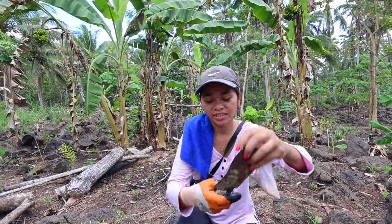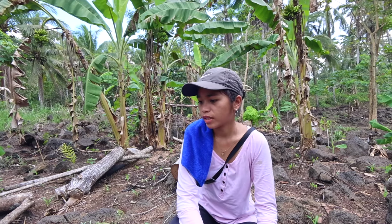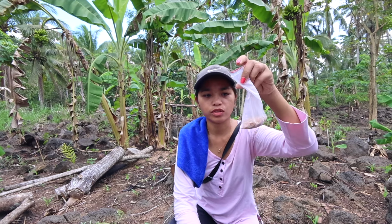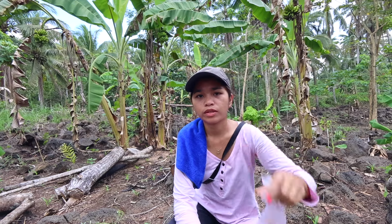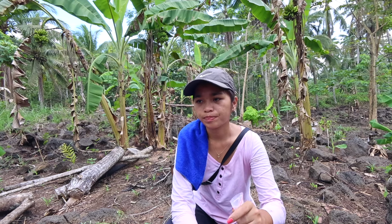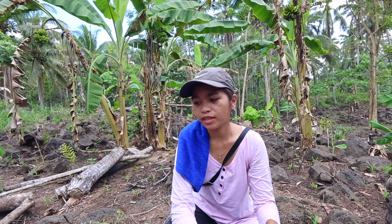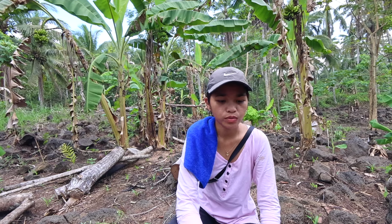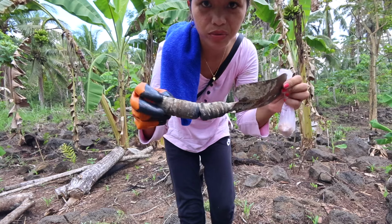So right now I am going to plant the area where the seeds didn't grow. I have here a little sweet corn. Then I'm going to plant 2 or 3 pieces, depending on the distance. Usually it's 2 feet apart from each other, and then 3 seeds. If it's less than 2 feet, then I'm going to put 2 seeds. Okay, let's go.